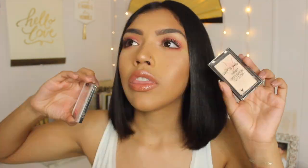No. Next products I want to talk about, I cannot recommend and stress even more than I probably already have. These are going to be no surprise for you guys, but I cannot recommend these enough. The Wet n Wild highlighters. There are so many highlighters in the drugstore nowadays, which praise be. I'm not mad at that fact.